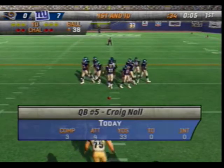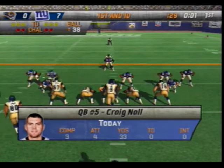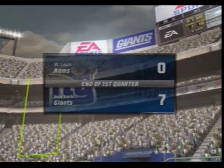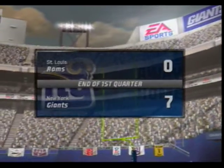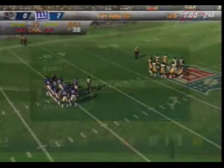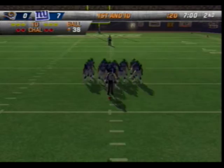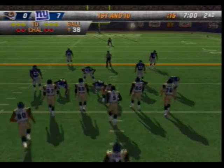First and 10. Ball on the 38-yard line. Get it up! We've reached the end of the first quarter, and the score is 7-0, the Rams. And we're ready to start the second quarter. So we have first and 10 here. Here we go.